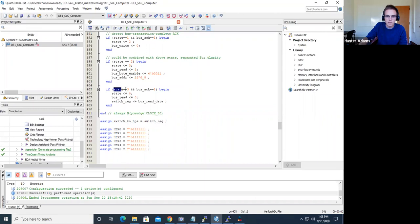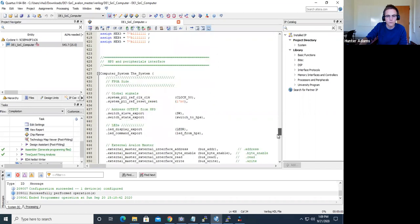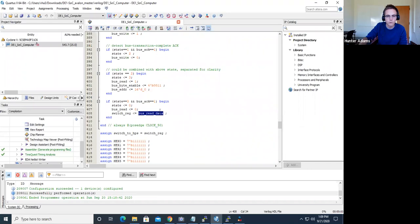And then we sit here until we receive a bus acknowledgement. When that bus ACK goes high, the data is available to be read on the bus read data line, which is declared up here, and which you will recall we have tied to the read data QSYS generated line down here. Okay, so when that bus ACK goes high for a bus read, that means that for this cycle, we can store the value on this bus read data line in some register.